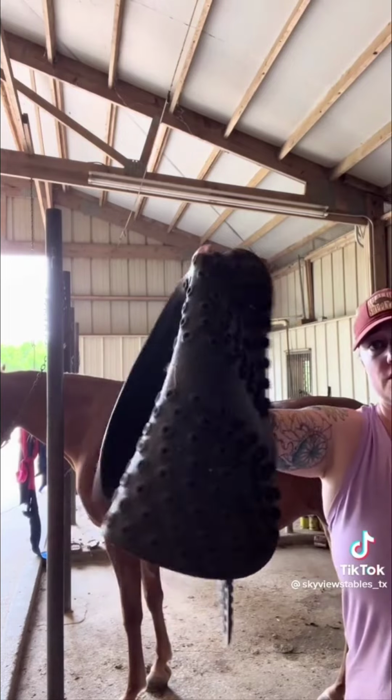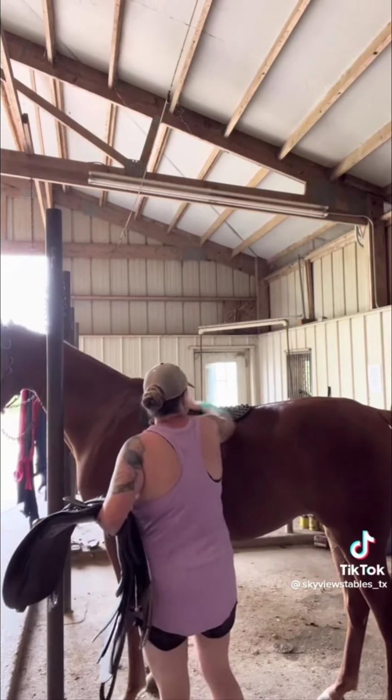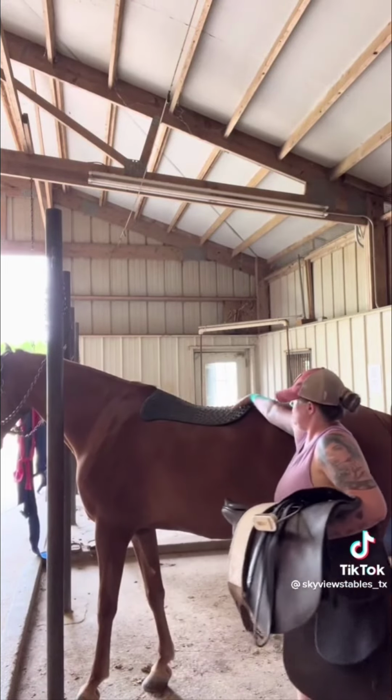We have this gel pad, since you say we don't use pads. It's right here on our withers with the gel pad back here.